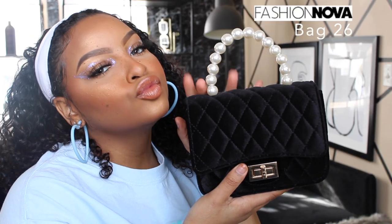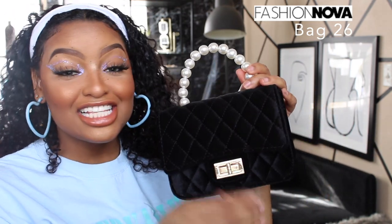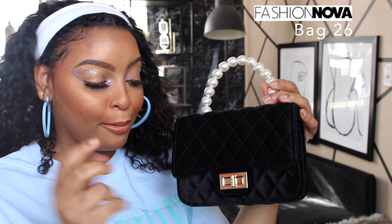The next bag is from Fashion Nova, and this is my little cute and bougie bag. I'll put on a turtleneck like a dress, some stockings and some little heels, and pull it off, and that's period, honey. It comes with a little bubble wrap in there, and it comes with a little chain, but the chains feel heavy, honey. They feel like money, okay?